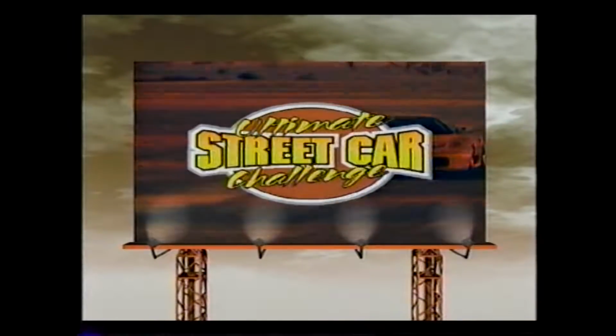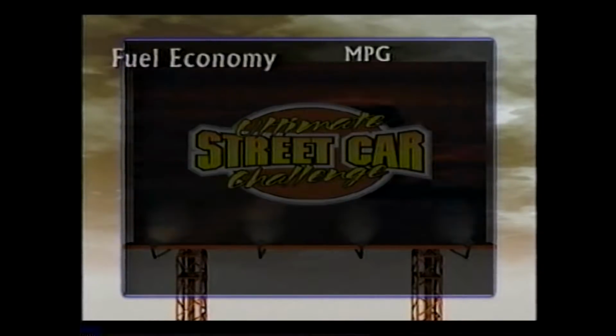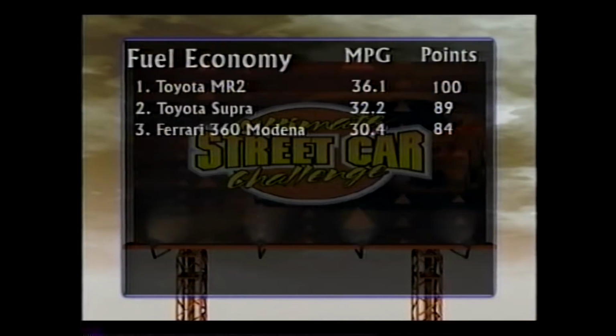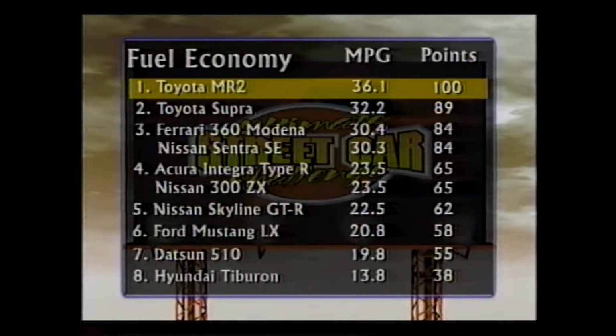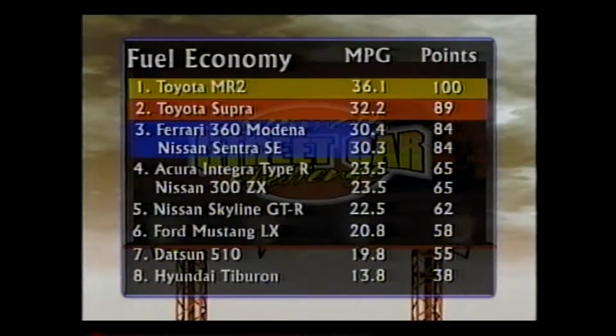And in our 87-mile test through some harrowing mountain roads, we easily uncover the fuel economy. Out of the editors' scores, looks like the MR2, Supra, and F360 get the top 3 spots. The MR2 gets an impressive 36.1 miles per gallon. And our methanol twin-engine Tiburon, on the other hand, sucked. Did he really think methanol is the future?